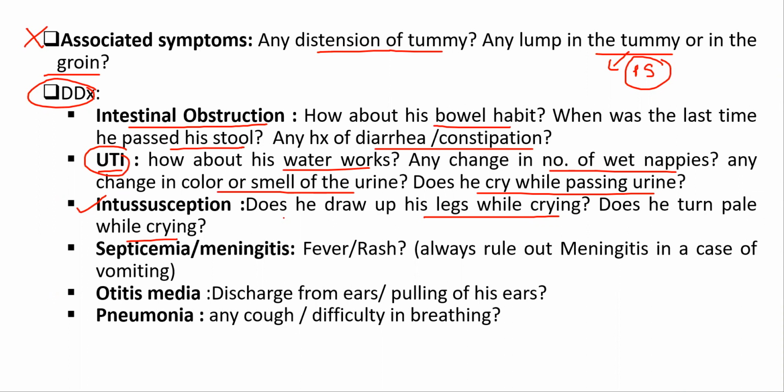Let's say a specific finding for intussusception. They have an intermittent screaming because intussusception is like one gut into another. So whenever the gut doesn't get enough blood supply, the child starts to get severe pain and the child cries at that time. And again, that kinking gets better, and then the child gets totally normal.